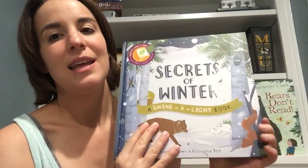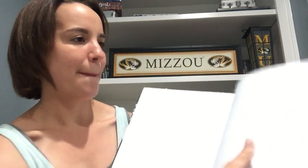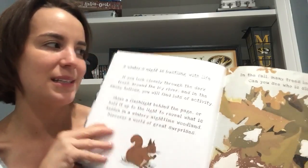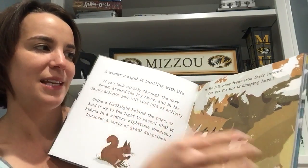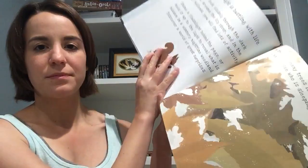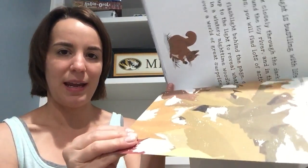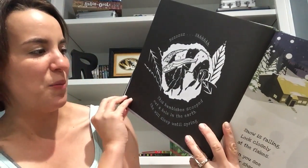And finally, one I would recommend is our Shine a Light book. So this includes a flashlight, but it kind of gives you an outline of what it's going to say, and then it says, in the fall, many trees lose their leaves. Can you see who's sleeping here? And if you shine a light, which I didn't bring my flashlight, then you can see who's sleeping through that page. I can't quite get it, but then you can turn it and you can see, oh, look, there's a bumblebee.